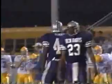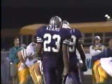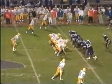Clay Walters, of course, is 6'5", a pretty decent basketball player as well for the Carmel Greyhounds. And you look there at Jeep Adams, number 23, the linebacker for the Ben Davis Giants, with a team-high 6 sacks on the season.